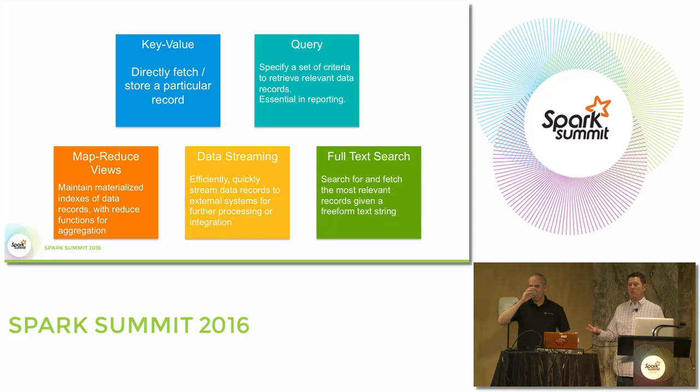There's also a data streaming way of accessing data in Couchbase. Especially in modern systems, you need an efficient way to stream data between systems. So we put together a way of streaming data out of Couchbase that is very efficient and very quick. And finally, there's full text search. That one's actually brand new, so it's coming up in our next version.